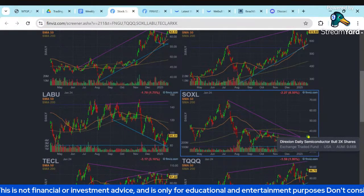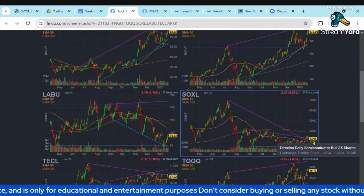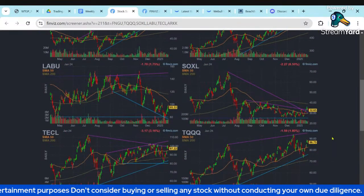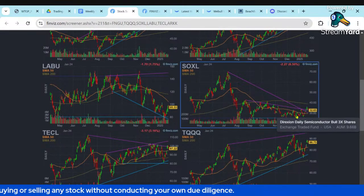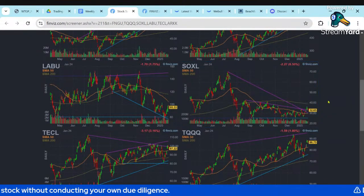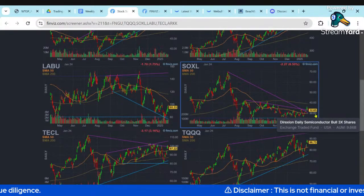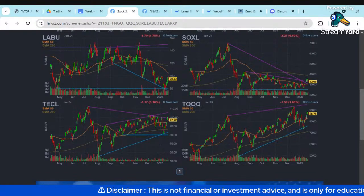Semiconductors, again, a slight exuberant rally, not quite as exuberant. They did correct back down, headed back down to their 50-day. And there was this announcement of Stargate building data centers, more need for AI chips, NVIDIA chips. I think part of that was the exuberant rally in the SOXL.